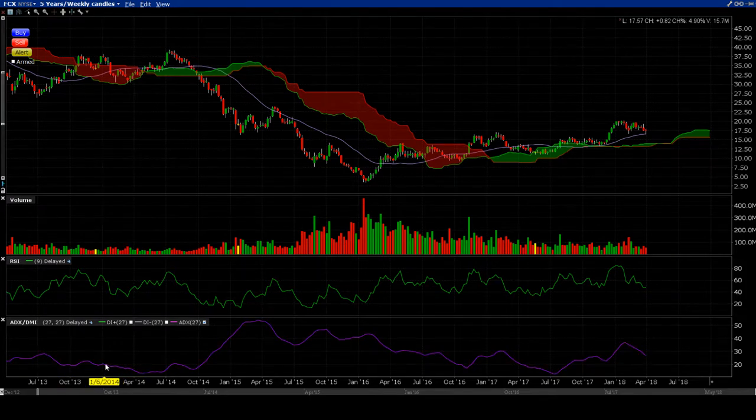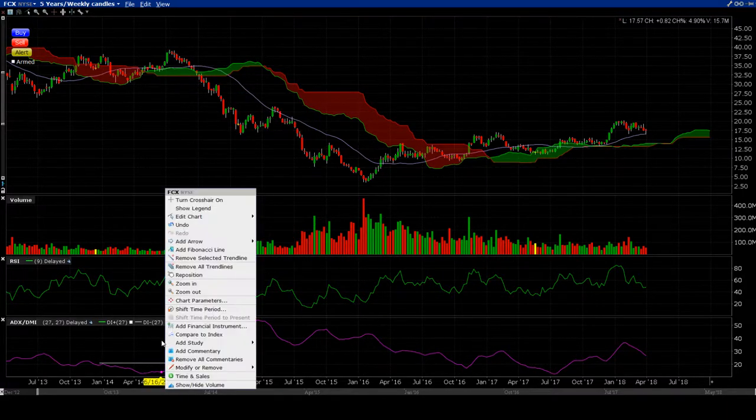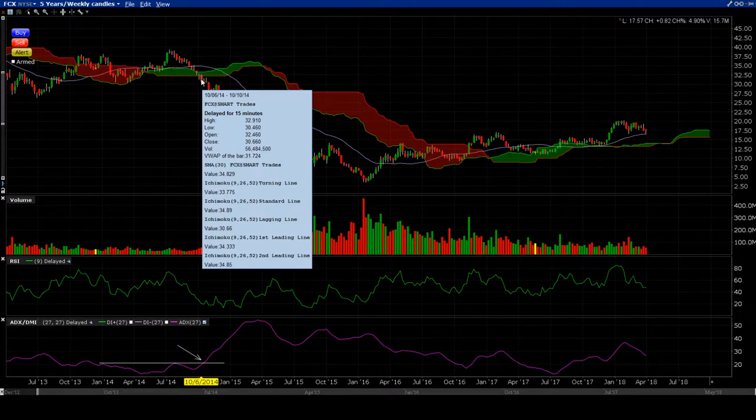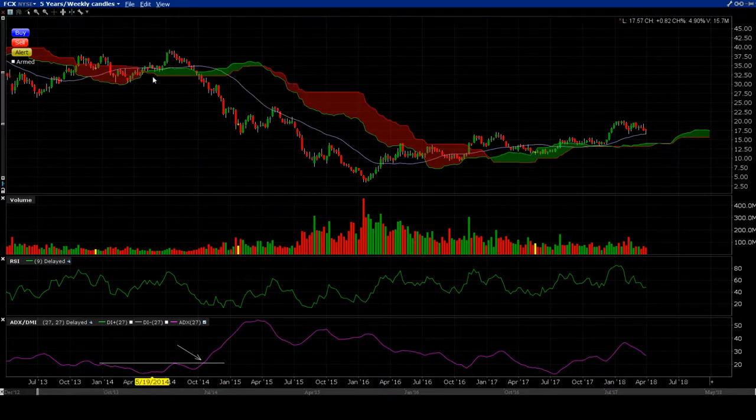So let's just say here we had under 20. And let's see the price action. Under 20, here's the date. And when it went above 20, it was this candle right here, right below the Ichimoku cloud breakdown. There you go.